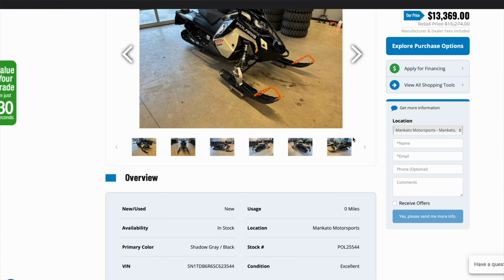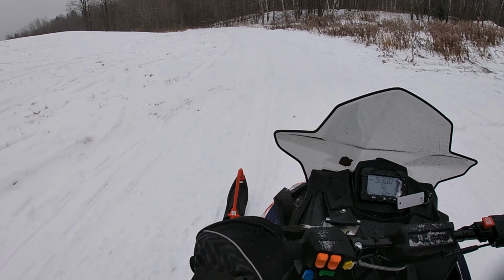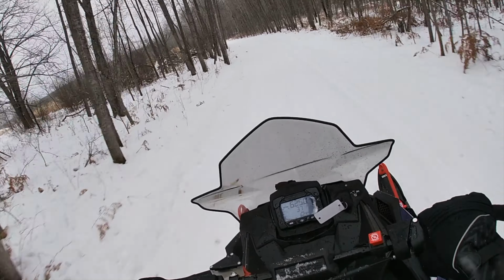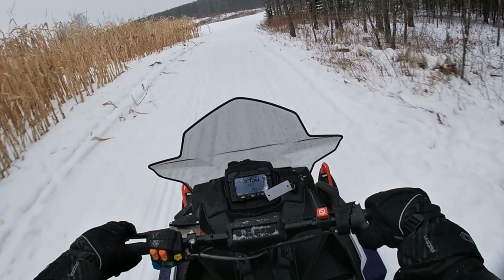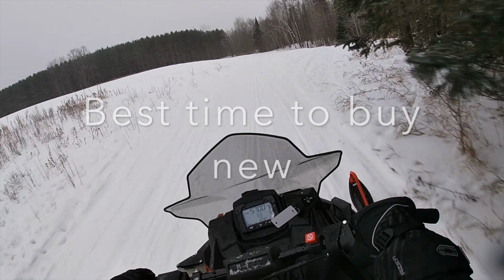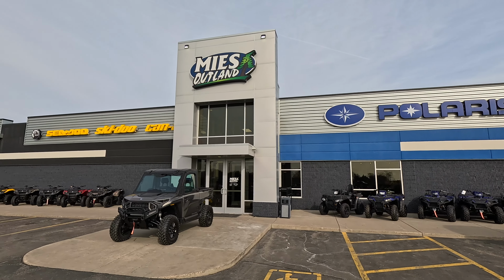The Indy SP comes with the 650 Patriot engine, which in my opinion is Polaris's best engine. It's very smooth. It has plenty of power for those lake crossings when the rider ahead of you disappears in a cloud of snow dust. This is a really good year to be thinking about a new Polaris snowmobile. Not only are the XCR and VR1 incredible machines, but you have your pick of carryover new sleds in dealer inventory that are priced to sell. For those entering the world of snowmobiling, welcome. You have picked an incredible time to join us.